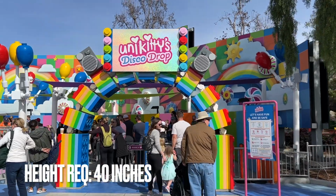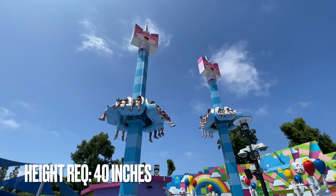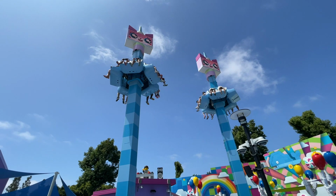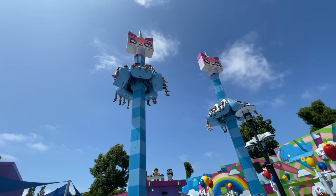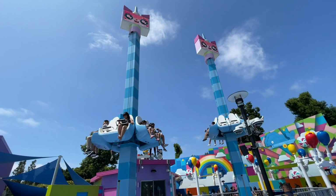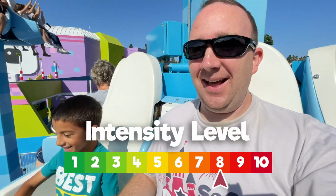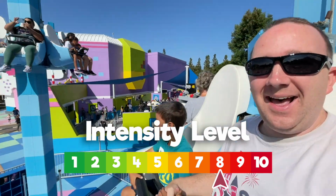Right next door is Unikitty's Disco Drop. This is quite possibly one of the funnest rides at Legoland if you love drop rides like I do. Not only does it take you high into the air before dropping you, it also spins. I love this ride and highly recommend it with an intensity level of 8.